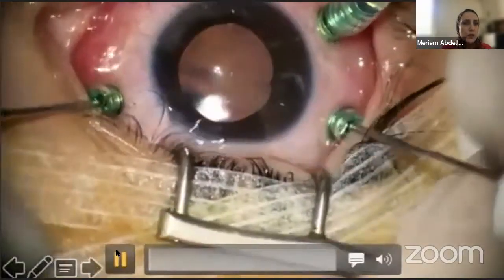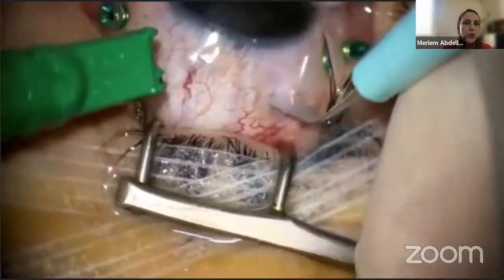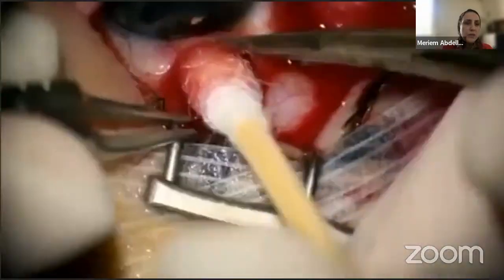We see the clearance here. We start with the anterior vitrectomy, posterior central vitrectomy, in which we induce a PVD, and we perform posterior vitrectomy. We are freeing the intraocular foreign body from its attachment. We inject a cohesive viscoelastic to protect the posterior pole, and we perform a scleral incision.